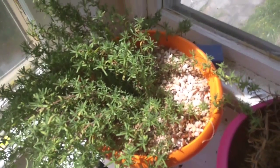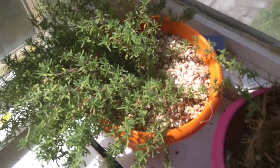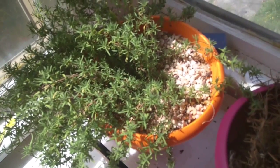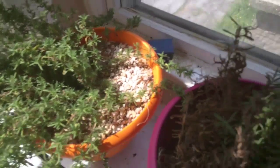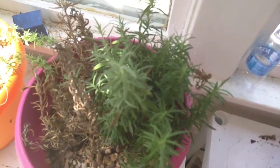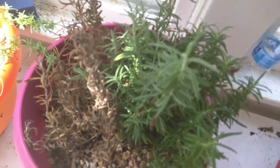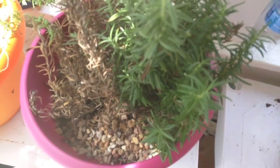Here's the lavender. It's doing okay. I brought it inside, and I think it's doing a lot better than it was doing before being outside. Here is the rosemary. As you can see, that one did die. Well, it still has a couple sprigs on it that are still alive, so it's not completely dead, but the majority of it did die. I'm going to take the leaves off and use them, grind them up maybe, and use them for herbs, which obviously it isn't a herb, so whatever.